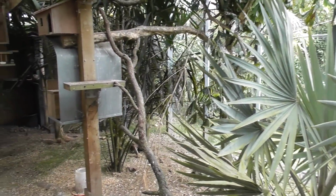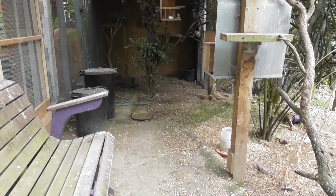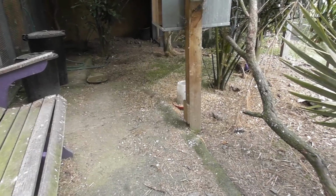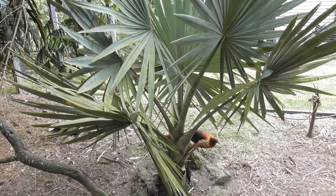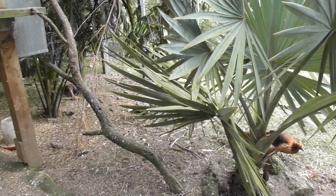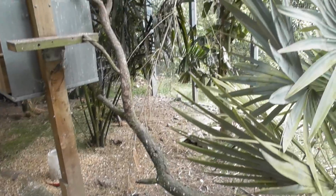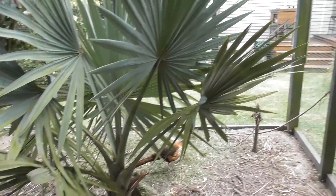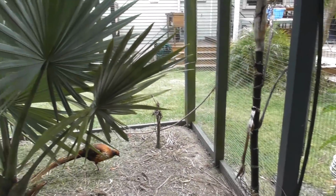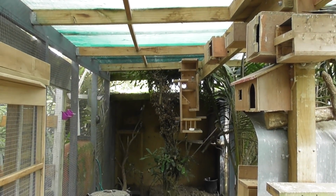Now, I've been prattling on about how miserable the weather's been all winter and how wet it's been everywhere. And now that we've had like a week of stinking hot weather, beginning of December here, I now am going to make it all wet again. So I need to give this aviary a good clean out. So I'll start off by pruning up some plants, removing a few scabby looking leaves, getting rid of all the old branches and what have you that need to be removed.